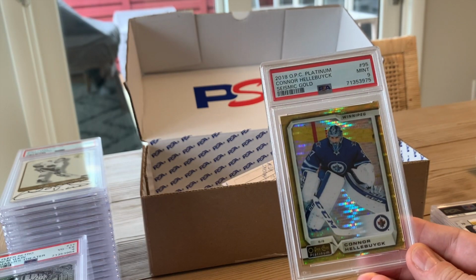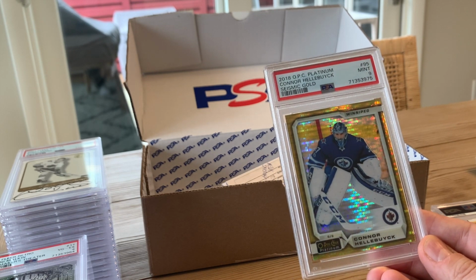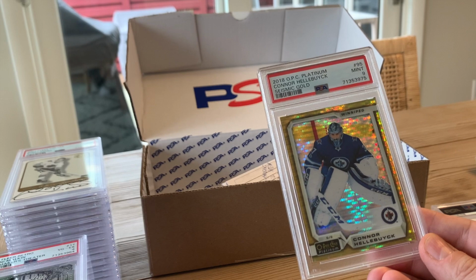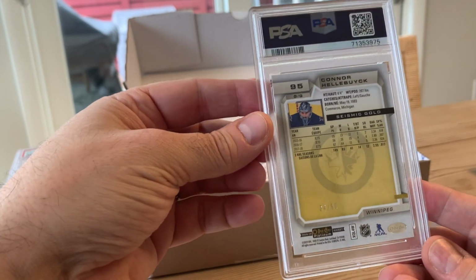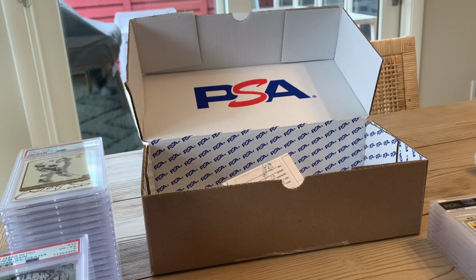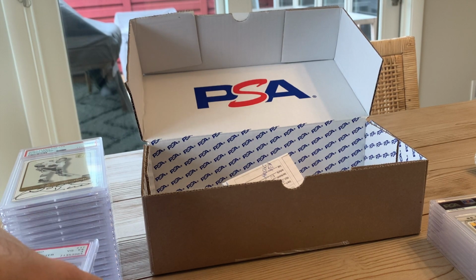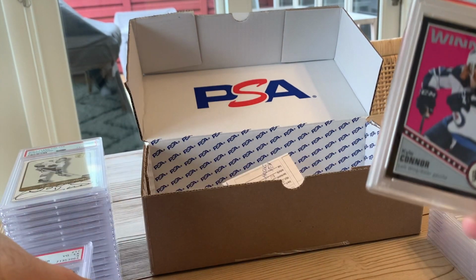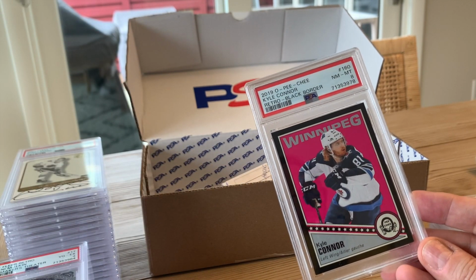2018 O-Pee-Chee Platinum Seismic Gold, Connor Hellebuck. This graded a 9. The Jets are really struggling right now, which is not good, because I thought they had a chance to make a run to the Cup, or at least get to the Cup through the West. And their days are falling out of the playoffs. Here's that other Kyle Connor Retro Black Border in an 8.